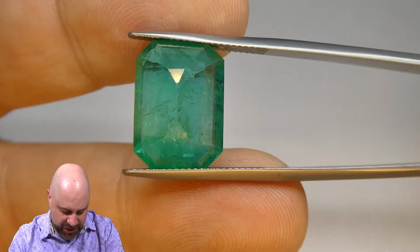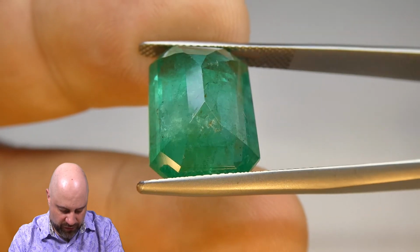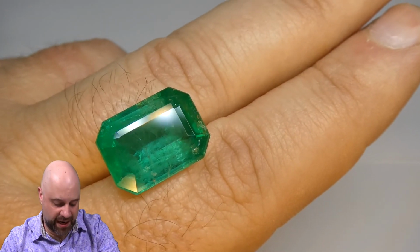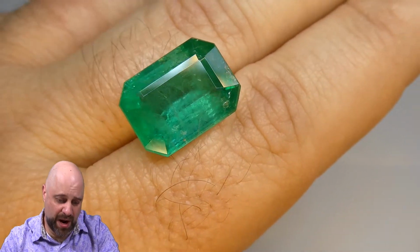You can see from the back just how clean it is. Take a look at that. Wonderful cutting, wonderful color to it. Now, you can see on the back of my hand just how lovely that stone is. Take a look at that. This is a wow piece.